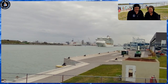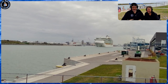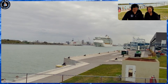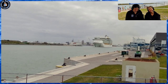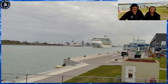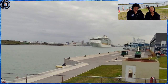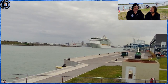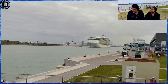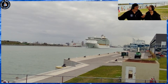Right. Michael says, looks cold there today, and I thought it was cold here in Knoxville today, 66. Last time I looked, it was 74. It's just very, very windy. I'll look to see if it's gotten any colder, but it's 73. But the wind's blowing at about 15 to 16, and then higher gusts, and it's coming literally right off the water. It's just a little cool. So, I mean, it's not cold at all. It's no different when you go out on the deck of the ship at night when it's at sea, right? It's windy out there, and it becomes a little bit cool. And that's all this is. It's just cool because of the wind. Yeah, we get out of the wind, and it's hot. Well, I wouldn't say hot here because it's overcast here on the coast.